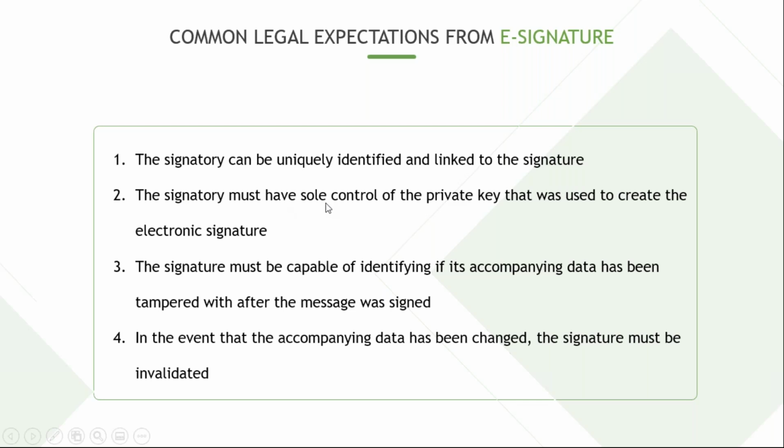Second, the signer must have control of the key or the technology or whatever way that is used to sign the document to create that signature. So this means that the signer must be signing it himself. Later on, you cannot say I never signed it. Third, the signature must be capable of identifying if any of the data has been tampered with after the message was sent. So you can see how the law has very clearly laid down the criteria for a valid electronic signature. In the event that the accompanying data has been changed, the signature itself should become invalidated.